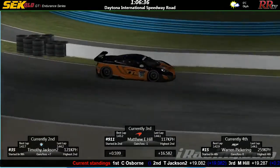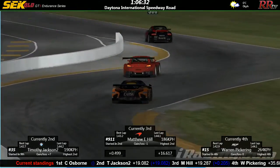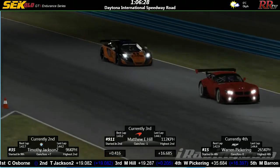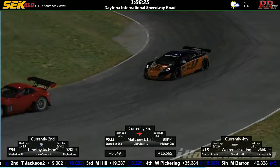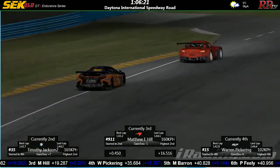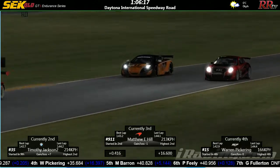And I'll tell you what, one person that is loving this is, I think, Matthew Hill, as he isn't going to let Timothy Jackson go by the looks of it. He's starting to close back up again. No, he's playing the smart card, isn't he? He's just got to stick with him. He knows his teammate Dylan Sharman. He's no goose.